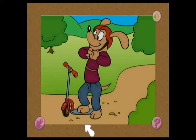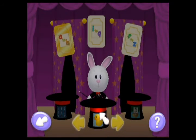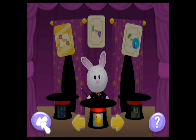Before you take off on your bike and pedal down the street, be sure to put your helmet on. Be safe from head to feet. Great work! Great job! You've got a gold card and earned a present. Jumpstart theme song music CD.